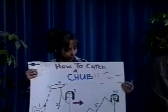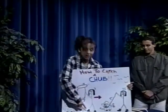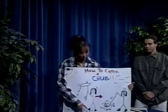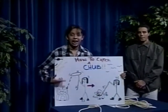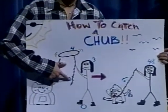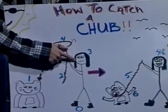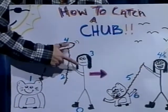All right, what we got? Number 0. You gotta have boots, so your feet don't hurt when you're going to catch the chub and you don't want him to bite your feet off. Number 1, you gotta have your target in eyesight and know where he is. Number 2 is your lasso. Gotta have that with you, it's not gonna happen. Number 3, you gotta have total concentration and focus and know exactly what you're doing.